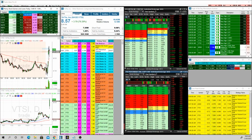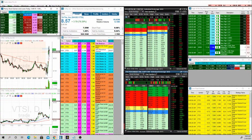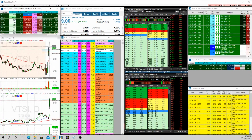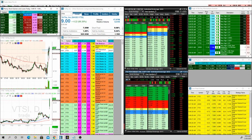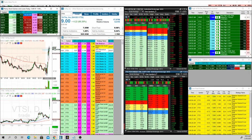And there we go. Look at that, guys. Breaking back over $9 here on VTSI. Excuse me, first time breaking over 9. We didn't break 9 before. But yeah, $9 break right there. Nice bounce there off VWAP. We'll see how much higher this thing's going to go.